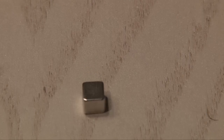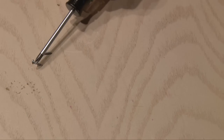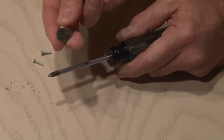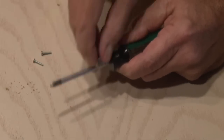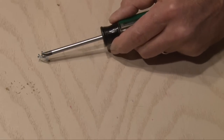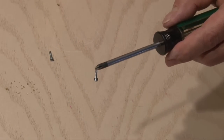There are some really practical uses for magnets. For example, let's say you have a screwdriver, but you want it to be magnetized so it can pick up small screws or hold screws in place when you're putting them in. All you need to do is take a neodymium magnet and swipe it on the screwdriver in the same direction as many times as you want. The more you do it, the more it'll become magnetized. And if you ever want to demagnetize the screwdriver, swipe it in the opposite direction.